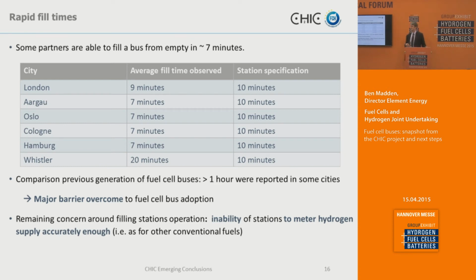Turning to the fueling stations, the major problem in the High Fleet CUTE project was filling stations. We typically saw refueling times of 30 minutes to an hour for a bus, which is just not acceptable for diesel bus operators who usually operate their buses in a 3-minute window. On this project, all of the stations have exceeded their refueling targets, and we typically see refueling of about 7 minutes for a bus from empty. So that's pretty close to the required level to match a diesel bus.